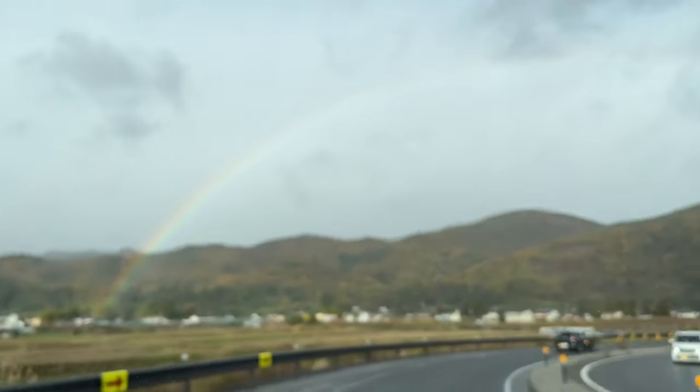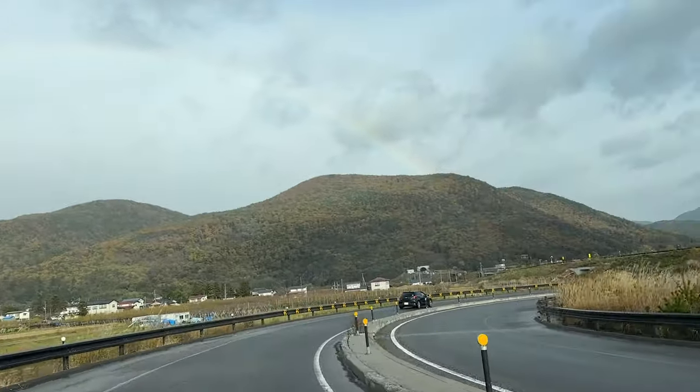Oh, look at this rainbow. That's a really good one. You can see both sides of it.